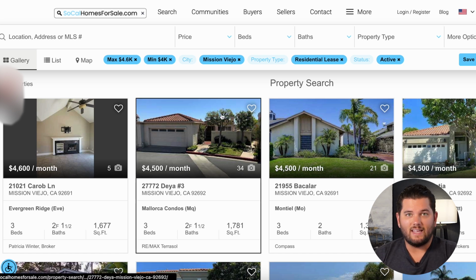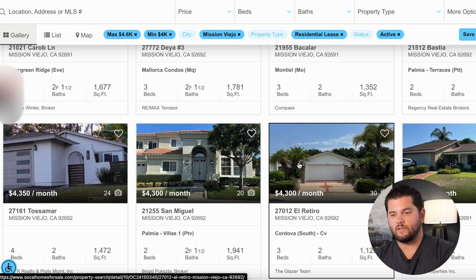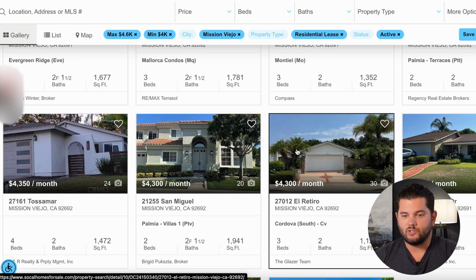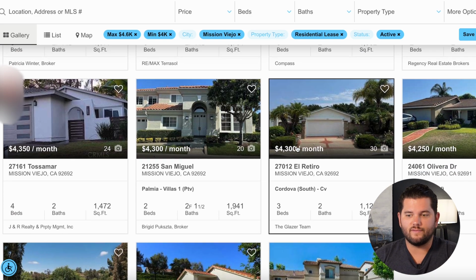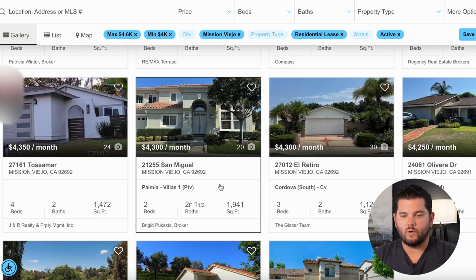So as you can see in Mission Viejo, if you know very much about the city, you're gonna see a lot of single family residents as well too. So these are all gonna be around the 1,500 square foot range, some a little bit larger. This one being in Palmilla, this is a 55 plus community.